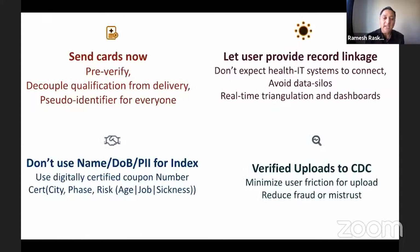So what are some main ideas here? One idea is that we should start sending these unique vaccination cards to everybody right now, like a mail-in ballot, or a census form, or like you would buy a ticket from Ticketmaster. Everybody should get a unique vaccination card right now. Pre-verify, and create a pseudo identifier for everyone.